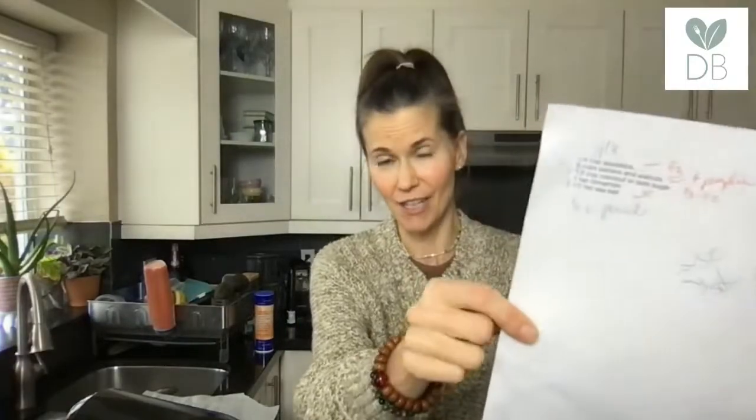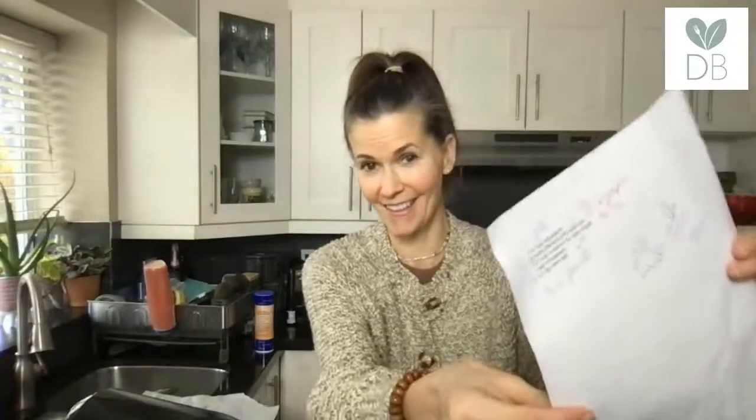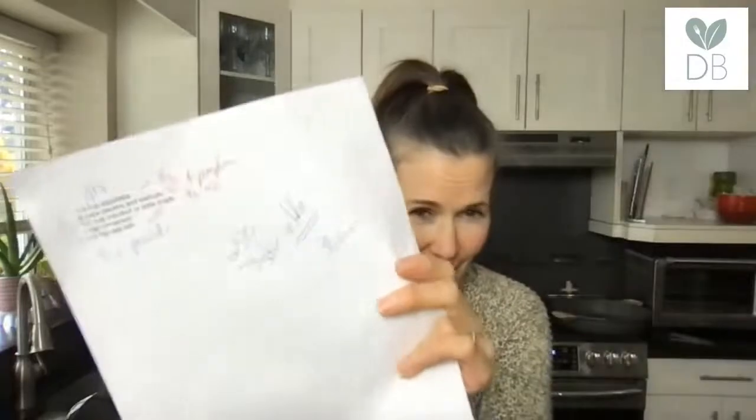So we're going to get started with the recipe. This is literally what the recipe looks like right now, guys. See these scratches? That's why the recipe is not posted yet, because this is what it looks like. This is me in the process. Scratches, retries. I know what it means, but that's not going to help you guys.